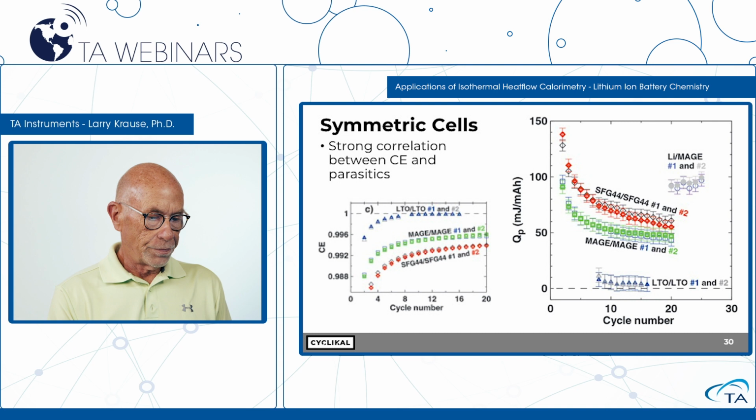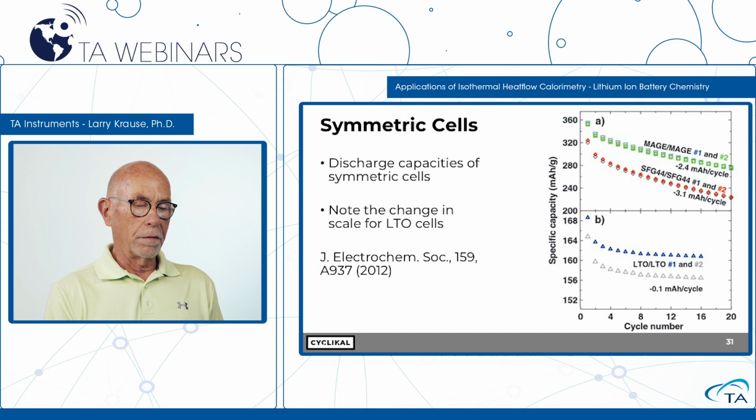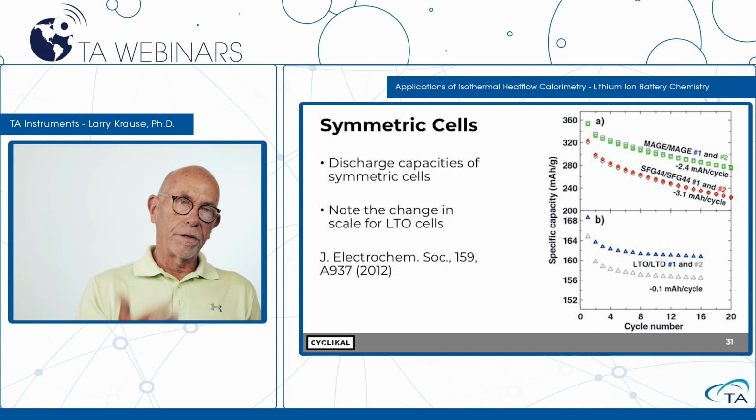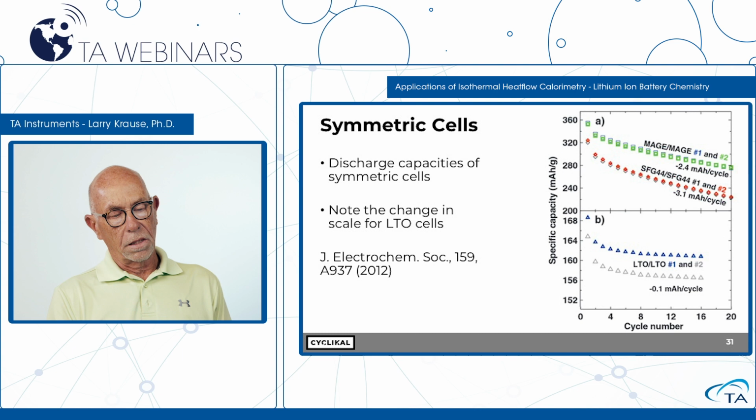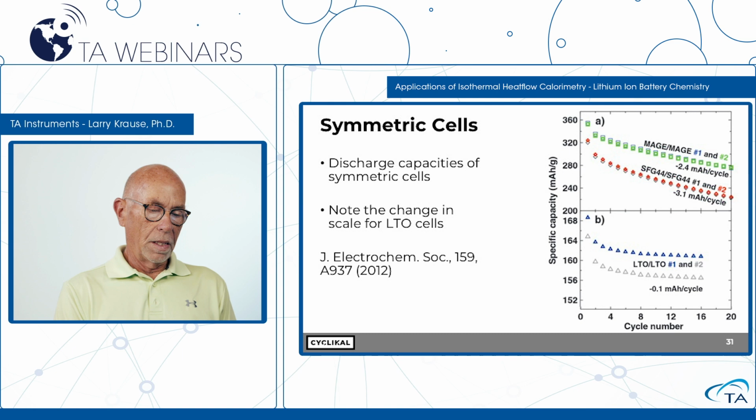To show that this data actually has some meaning to what a user would find in the cell, we wanted to check the capacity fade. The cells that have higher levels of thermal parasitics should degrade faster. And that's indeed what we find. The SFG, the high surface area graphite, has a slope where it loses 3.1 milliamp hours per cycle, whereas the lower surface area graphite loses only 2.4 milliamp hours per cycle. And the LTO is indeed very, very flat.